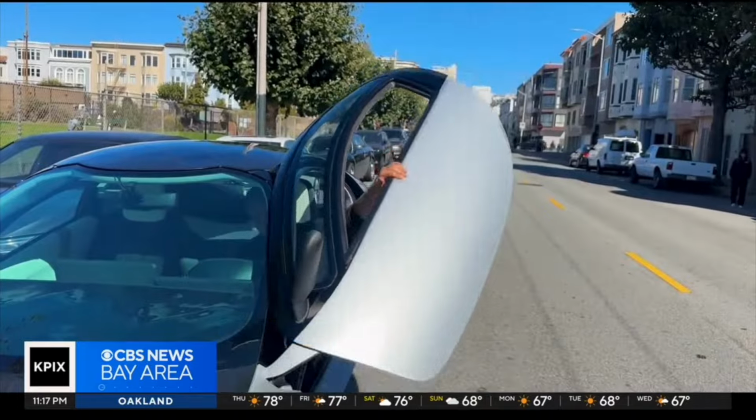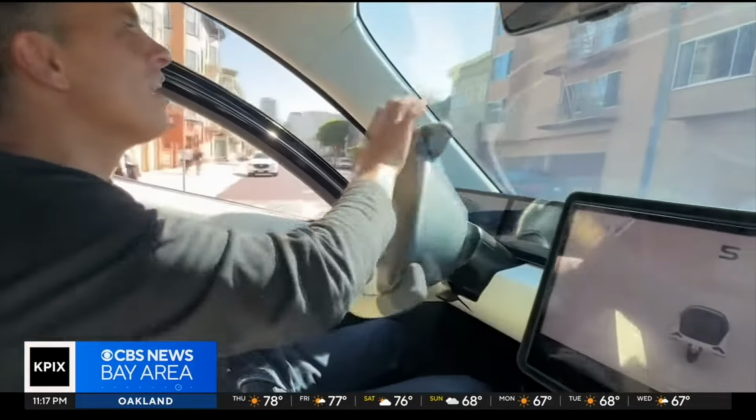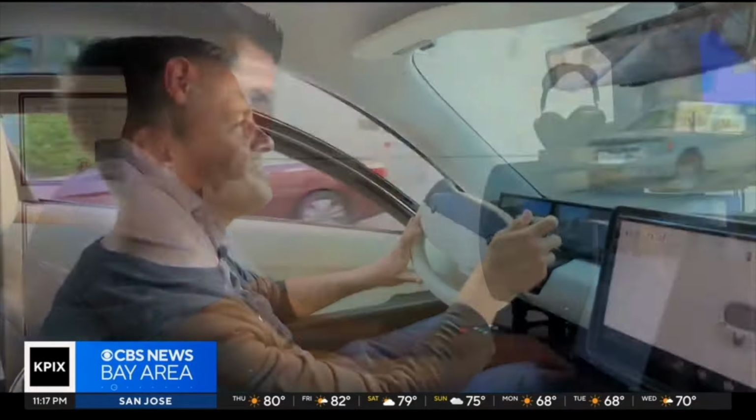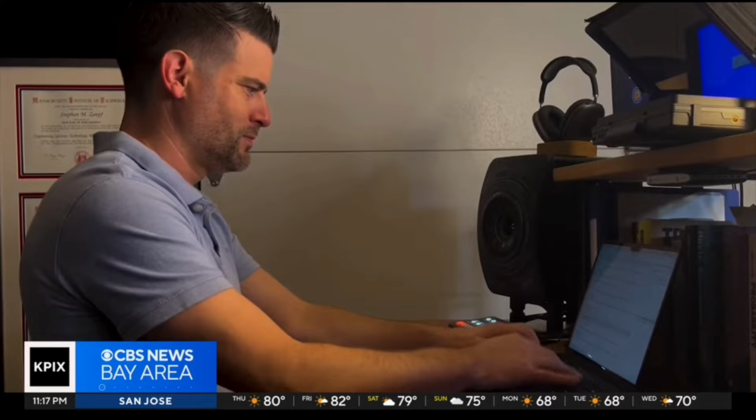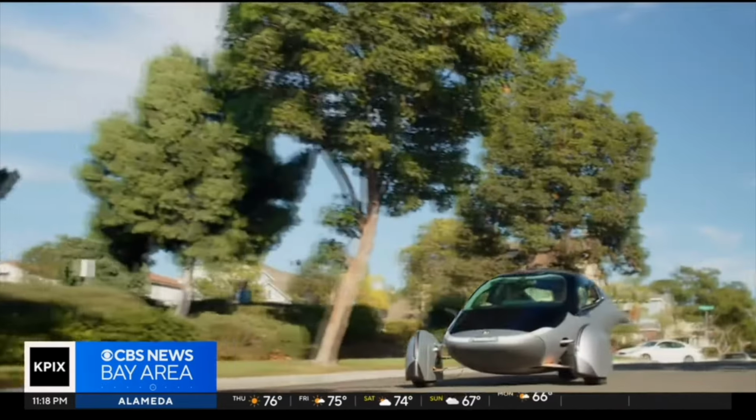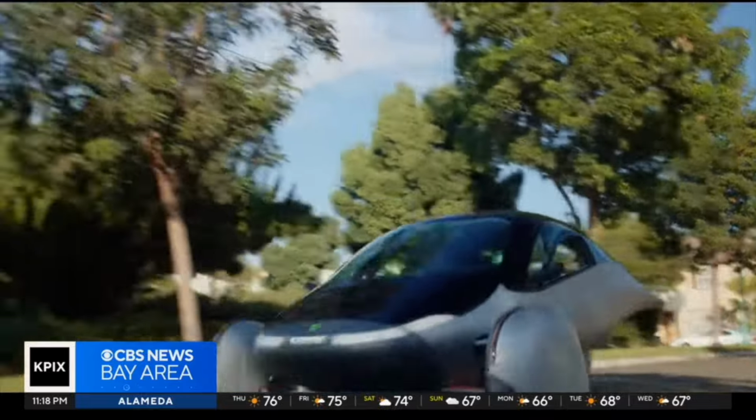How fast does this car go? 0 to 60 in about 4 seconds, and the top speed's 110 miles an hour. We took it for a spin to see how it handles San Francisco's steep terrain. I have to say, it's doing a pretty decent job. Stephen Zoff, a former Department of Transportation official and Stanford researcher, says that while these cars are a step in the right direction, they may not be ready for prime time just yet.